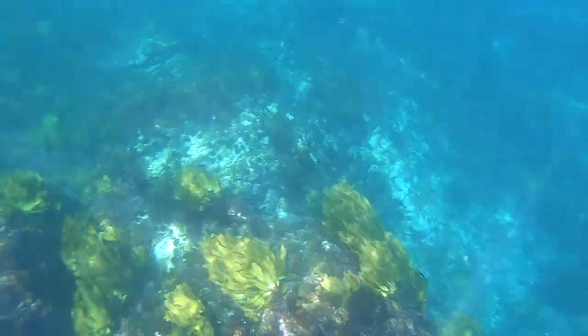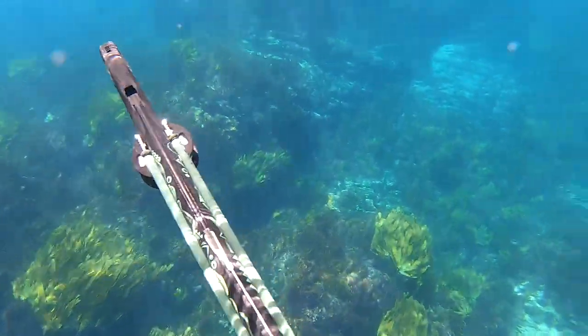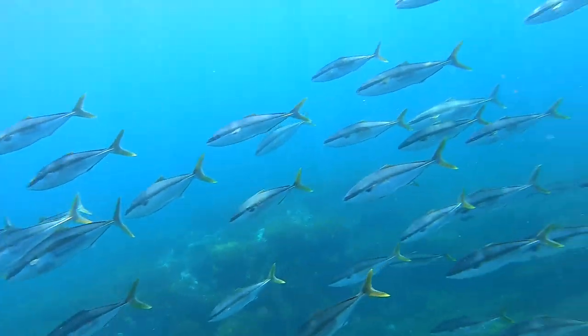Shooting low on another snapper wasn't the greatest way to end the trip, but a big thanks to Sparky for taking me out to this incredible spot.